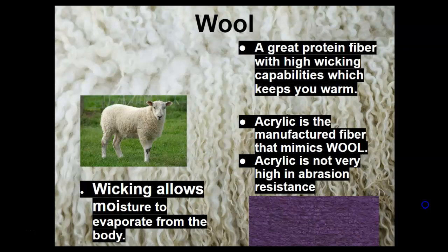Acrylic is the man-made or manufactured fiber that mimics wool. It is not very high in abrasion resistance, meaning that it's going to get pills or balls on it.